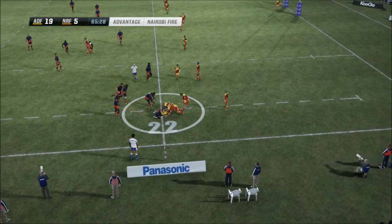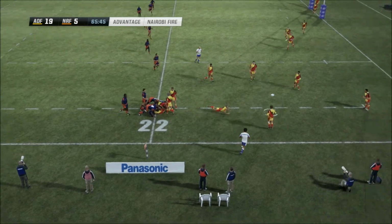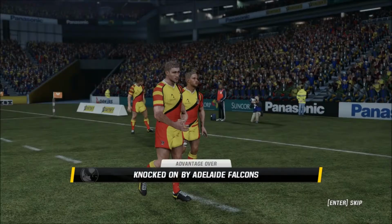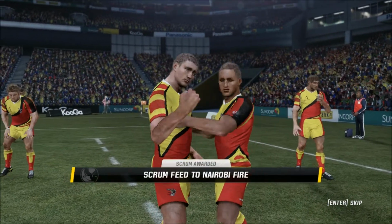Nice tackle by the number 11. Ball turned over. A lot of turnovers happening in this game. Their coach won't be happy to see that. Advantage was being played, so back for the scrum.